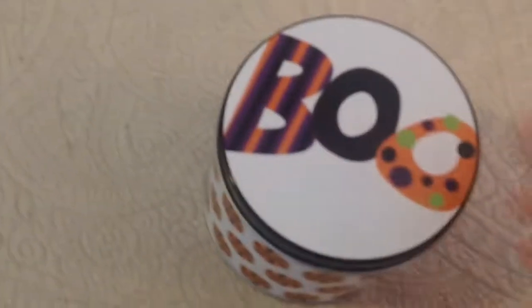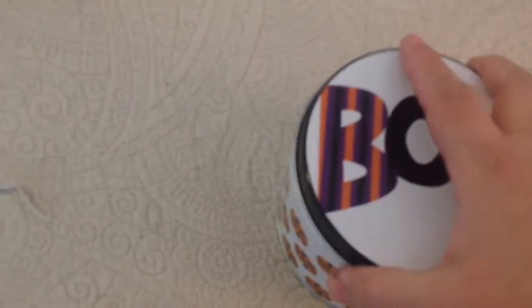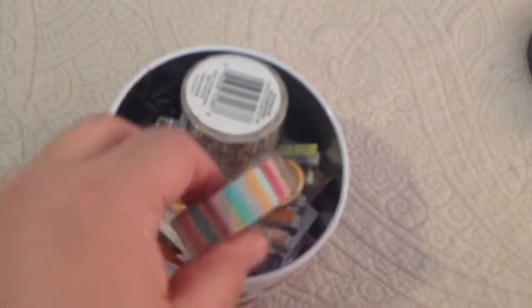Let's start with her goodies. She spoiled me with goodies. Hold on, let me set this down. All right, here we go. She gave me this cute little tin. Boo. I love it. I put all the goodies, the ones that were loose, here, and some of them from the pocket letter. Sorry, I forgot to put them back. But her pocket letter was stuffed. If there's an empty window, it's because I put them in here.